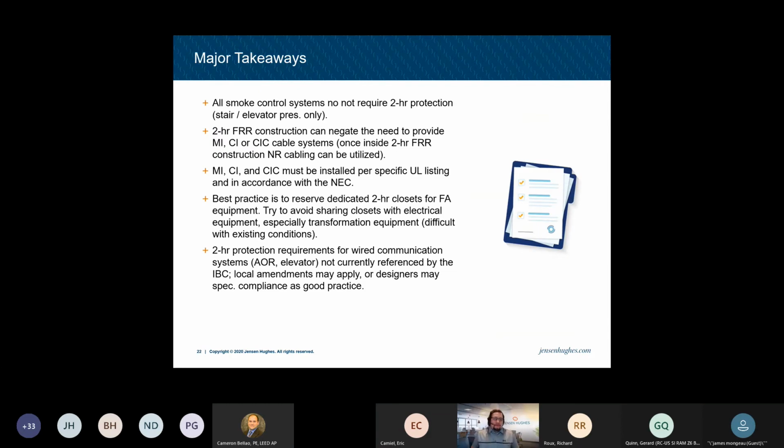So the major takeaways from this presentation that we feel are the most important to touch upon: like Eric said, not all smoke control systems are required to have 2-hour protection. It's only stair and elevator pressurization. And if you get into some jurisdictions that do have a floor-by-floor system, there may be some survivability requirements there. 2-hour fire resistance rated construction can negate the need to provide MI, CI, CIC cables. Like I said, once you're inside that 2-hour fire resistance rated construction, non-rated cabling can be utilized. A lot of times on projects, I'll see they have those rated closets, but then I see rated cabling inside the closet. I don't think it was communicated to the installing contractor, but that's an instance where that cost didn't need to be spent for that installation.